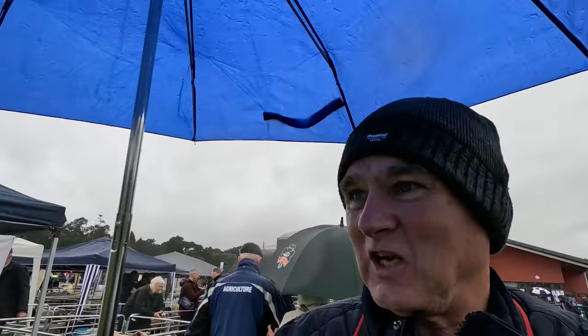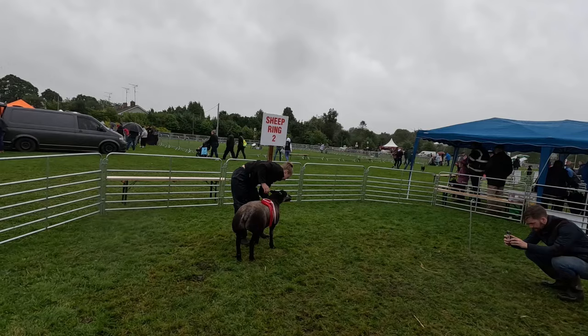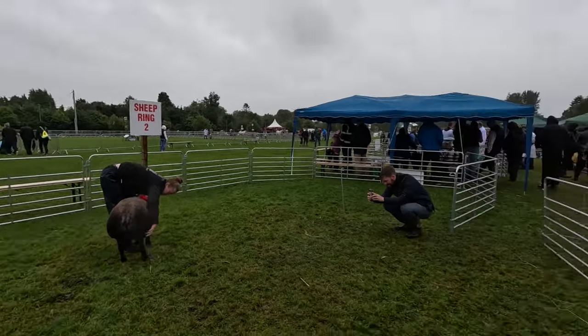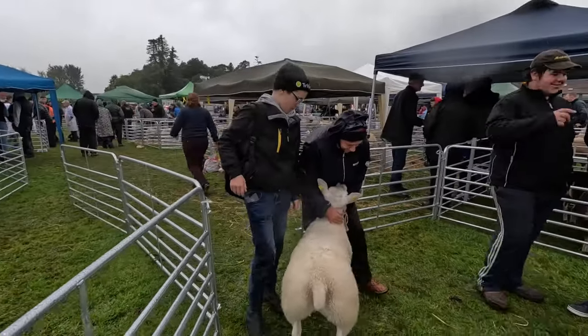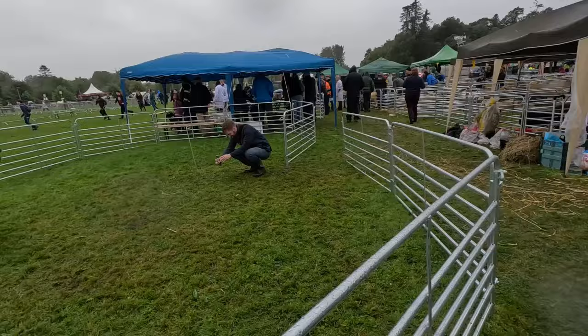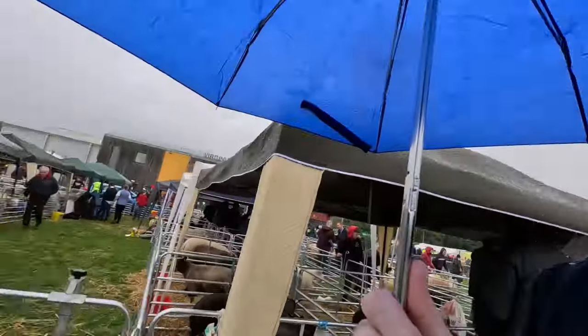Now you see all these sheep here, look, the sheep ring. These are all going to be judged. Here's a first prize guy here, look. The winner of Class 175, Crossbred Ram 1 year and upwards, Grace Finnegan. They're saying there's over 200 exhibitions here today in the goddamn rain, my friends.